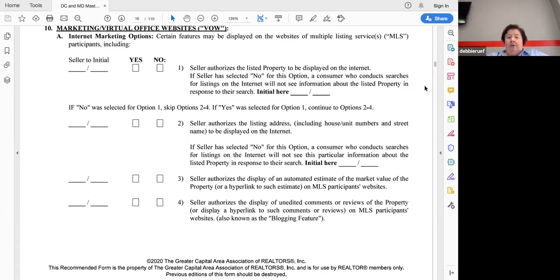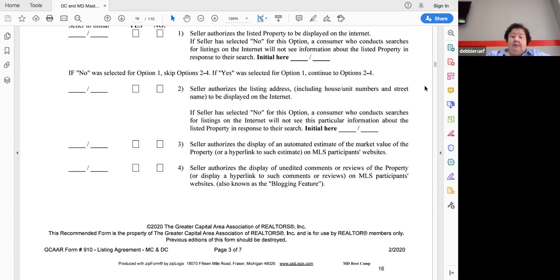Seller authorizes the listed property to be displayed on the internet. If seller has selected no for the option, a consumer who conducts searches for listings on the internet will not see information about the listed property in response to their search. So you're making sure that if they say yes, they initial up here. If they say no, then they have to initial down here as well. They have to understand and agree that if it's not on the internet, people will not be able to see it. If no was selected for option 1, skip options 2 to 4. If yes was selected for option 1, then you must do options 2 to 4. People get this wrong often.